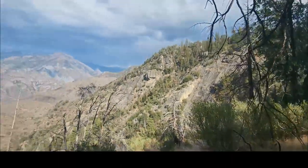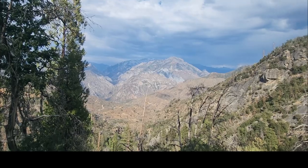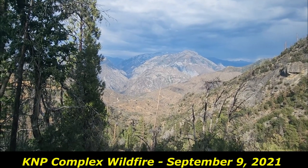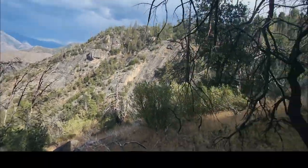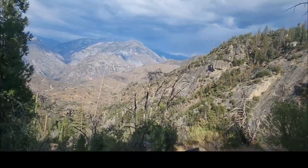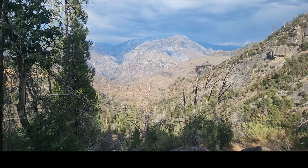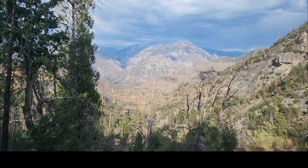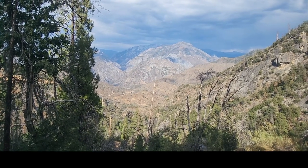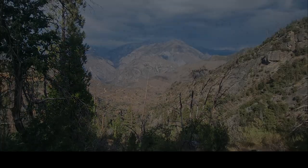And in this area, you can see where the complex fire went through just a couple years ago on the other side of the Sequoia National Forest. But over the years, these Sequoia trees have endured and survived many thousands of years in this environment. More wildfires than probably what they've seen in the past, but they're still surviving.